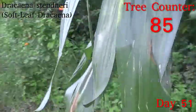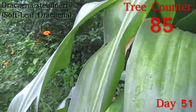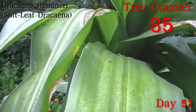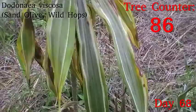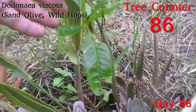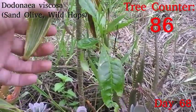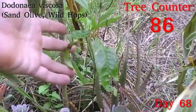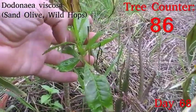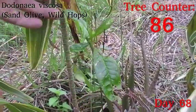And her companion, this Dracaena, does seem to be straightening up a little. This growth point seems to be a little bit more open than it was last week, so I'm happy with that. And then you can see our little sand olive, which is not Olea like the actual olives. It's a Combretum relative, Dodonaea, which, don't try and eat the pod, I wouldn't say. But the new growth is opening up really nicely, so I'm really happy with that.